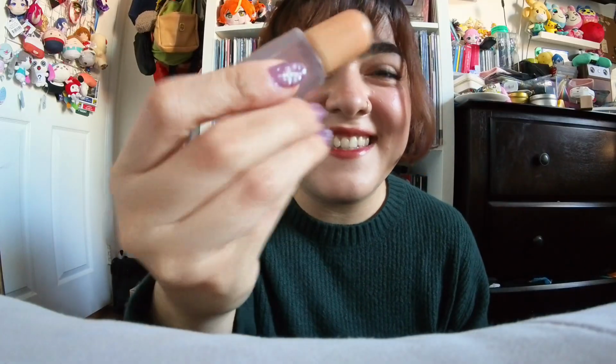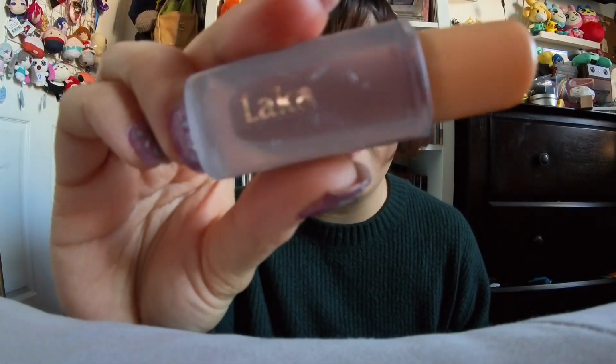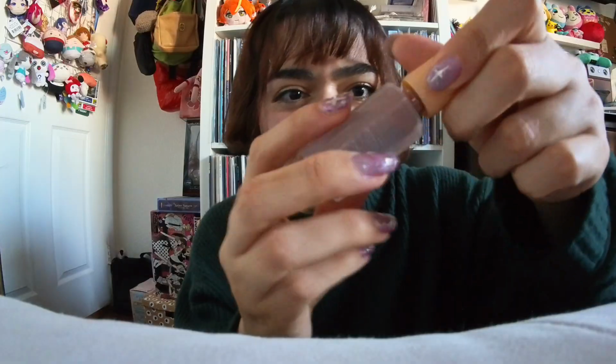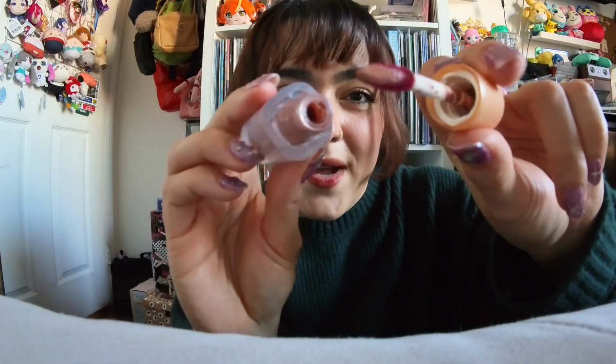More lip tints. This is the Laka lip tint. This brand is Korean, but it was very, very popular in Japan. So I picked up one of the most popular shades, which was also one that kept selling out. This is just a nudie brown.